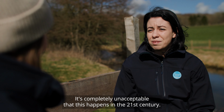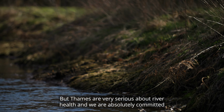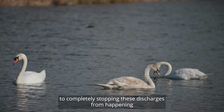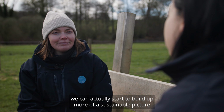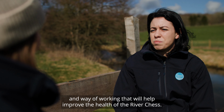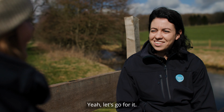It's completely unacceptable that this happens in the 21st century, but Thames are very serious about river health, and we are absolutely committed to completely stopping these discharges from happening. Working with organisations such as the River Chess Association, we can actually start to build up a more sustainable picture and way of working that will help improve the health of the River Chess. Okay, so I think some of those people are here today, so should we go and say hello? Yeah, let's go for it.